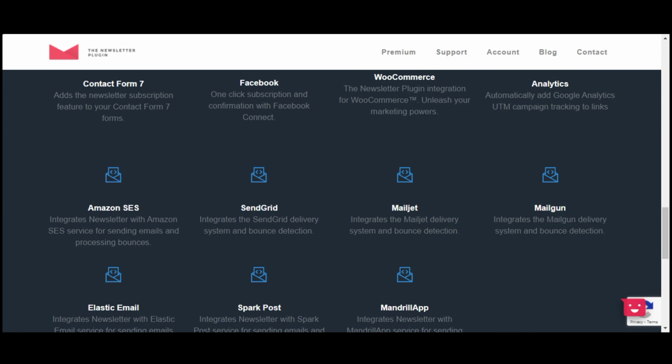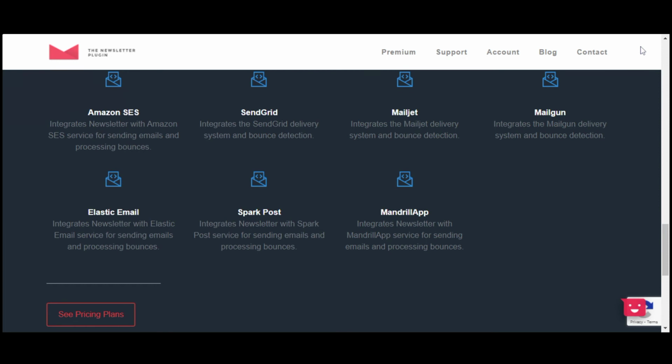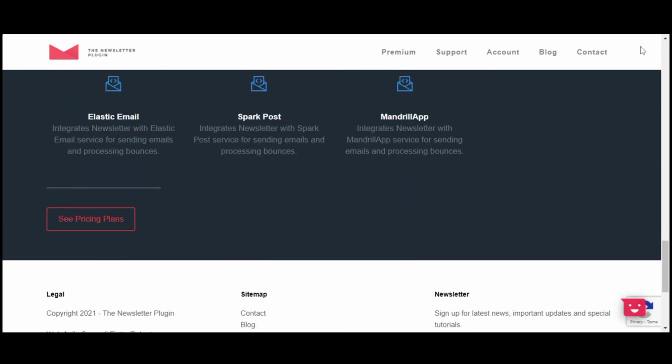Newsletter is one of the best WordPress email marketing plugins if you want to carry out targeted campaigns. While it offers fewer automation options than some tools, it provides a lot of segmentation potential.